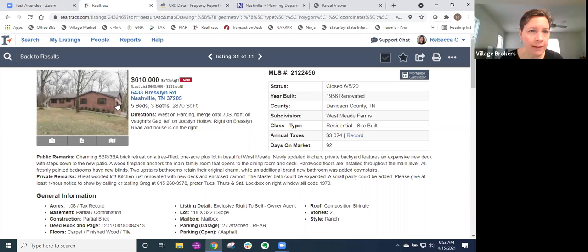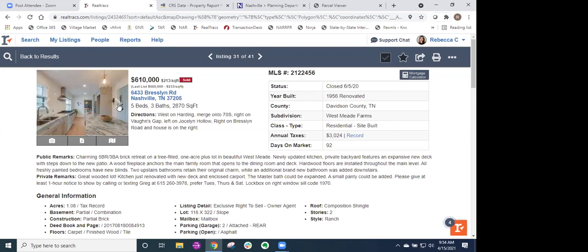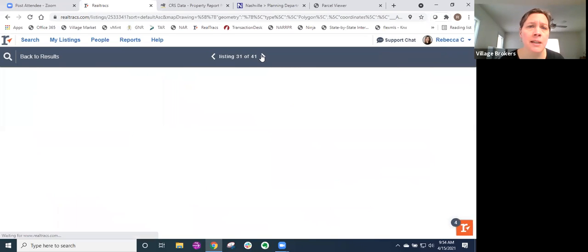Five-bedroom, three-bath, newly updated kitchen. Ooh, click. It says renovated. Ooh, this is not us. No, it is lovely. Maybe. See, love you. See ya.